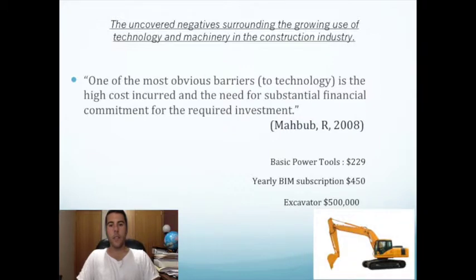The cost of implementing such technology can sometimes outweigh their return. The construction industry should perhaps focus on maximizing the returns of its existing resources. One of the most obvious barriers to technology is the high cost incurred and the need for substantial financial commitment for the required investment, as described by Marbub.